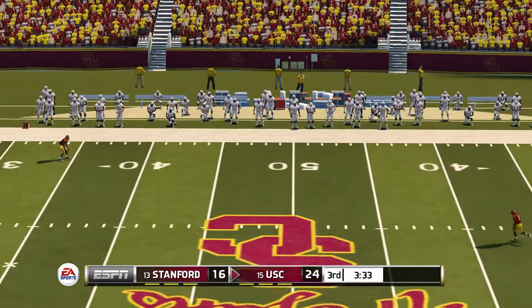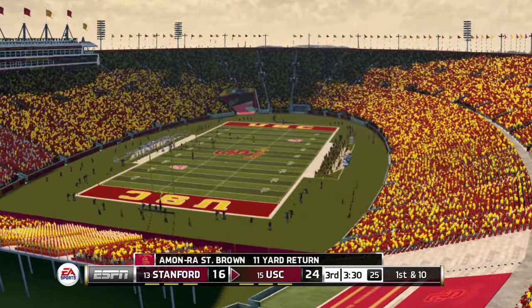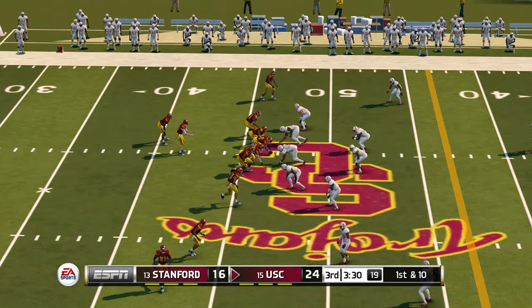Booming kick. He did a good job there to give his team decent field position. It's going to be interesting to see how the action shakes out in this series. USC up by 8.